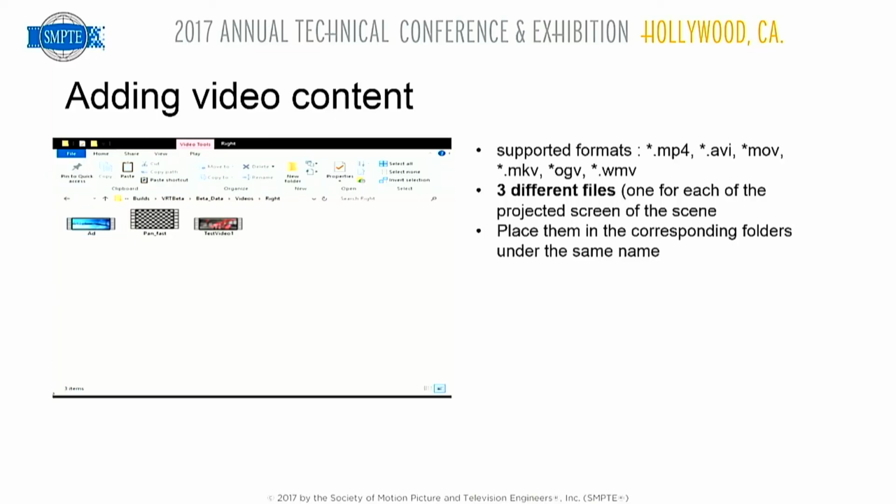So adding video content within VR theater is very simple. It supports most of the popular formats: MP4, AVI, MOV, MKV, OGV, WMV. And it's simple, you just add the 3 different files to the corresponding folders, left, center, and right. And this should be sufficient.